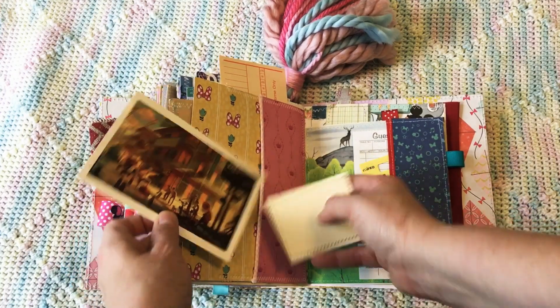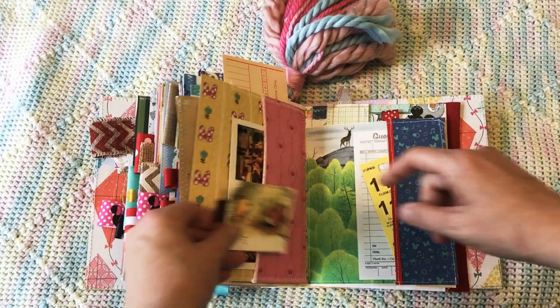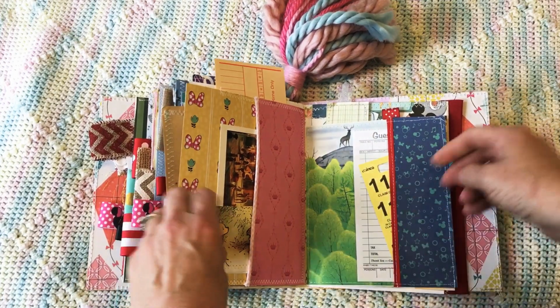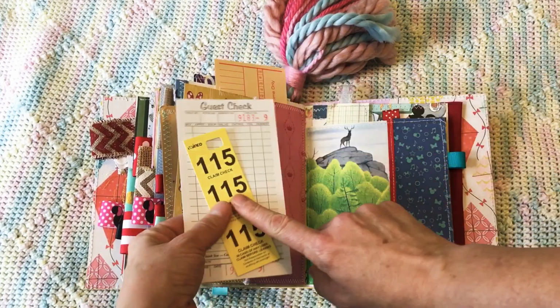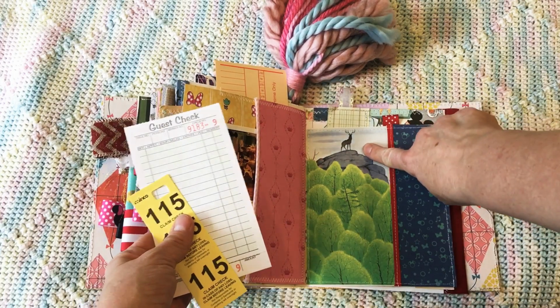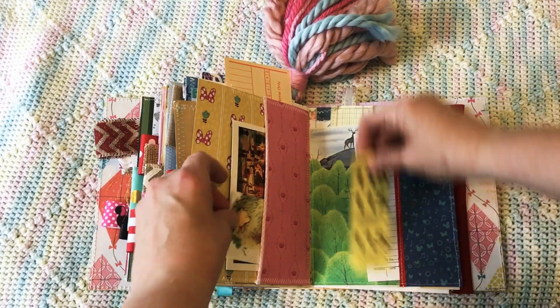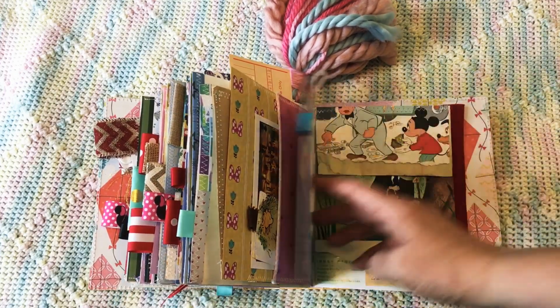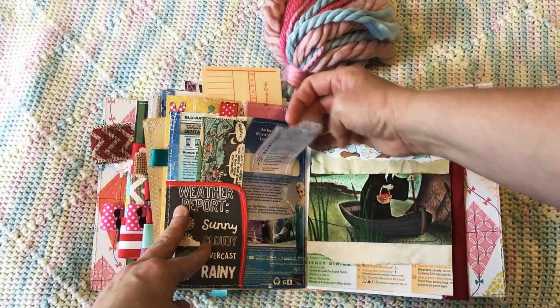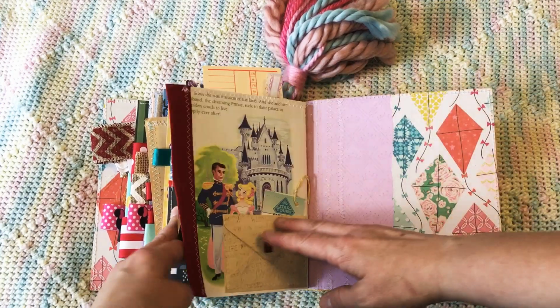Some more tags, and that's Princess and the Pea. So you can see that there's lots more like pink and princessy kind of stuff in here. This is a claim check tag, and then a guest check. And look at that, it's the King of the Forest, Mr. Bambi's dad, whatever his name was. And then we're getting to the end. Got Frozen in here. One more flipper page.